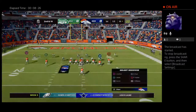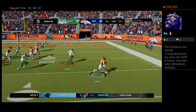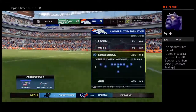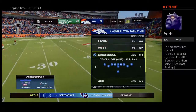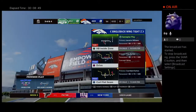After the incomplete pass, here now is 2nd and 10. They go back to the ground with Williams. And effective running here. He'll take it down inside the 10. They get 6. That'll leave them with 3rd and 4. Decided to hand it off that time on the run-pass option. Appeared to be an easy decision. Just gave it inside. Nice steady gain.